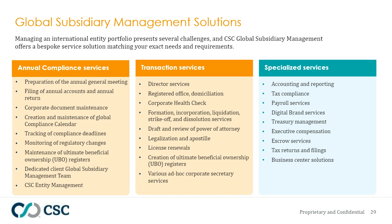And then if you look at transaction services, there are things that we can't predict. You might have the need to form new entities or dissolve companies or have a director change, as I noted before. You might have needs for domiciliation or local director. As needed, these are services that we absolutely can provide. And then specialized services, which in large part come from our acquisition of the Intertrust Group, deal with things like accounting, tax, and payroll, going beyond just what some folks would call corporate services or what we call corporate secretarial, in a much deeper, broader service offering around global compliance.